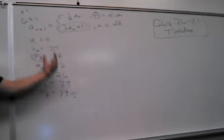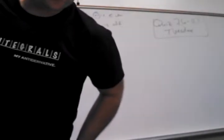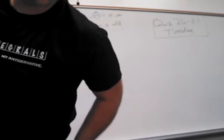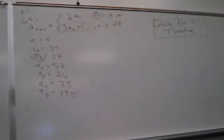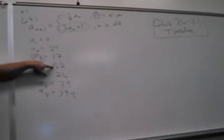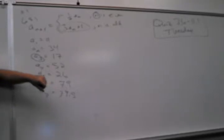Now, you shouldn't have to write 40 of these sequence elements out. So, do you guys see a pattern? What kind of patterns can you try to see here? Maybe add a_2 plus a_3, like 34 plus 17. 34 plus 17 is 51, which is 1 off from that. 52 plus 26, though, would be 78. Kind of goes away from there, right?